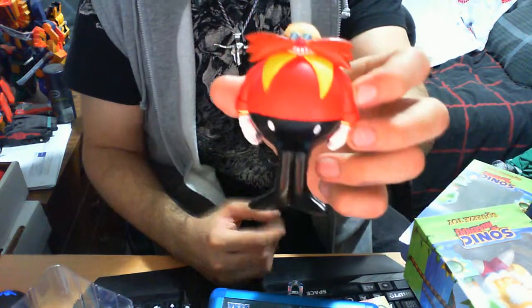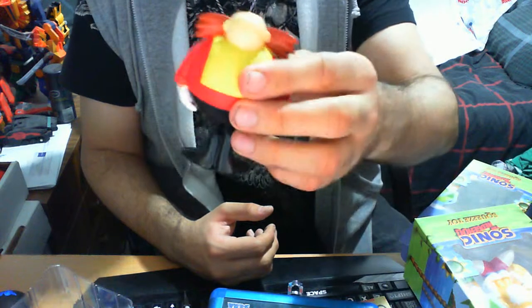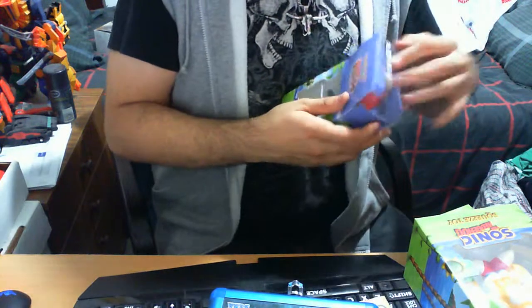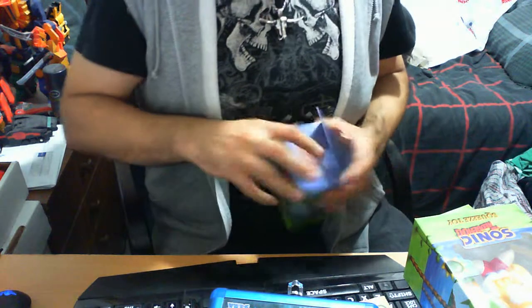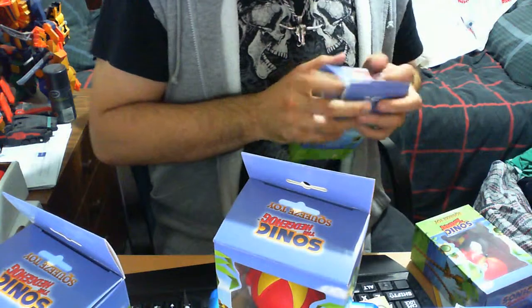There's absolutely nothing wrong with it. They captured his essence, his smile, his grin, his costumes, his body. He's just absolutely superb. I absolutely love Dr. Robotnik for that one. So we're going to put this guy back inside because that's what I do. I put things back inside and throw them over the cliff so nobody could ever have them. Just kidding.